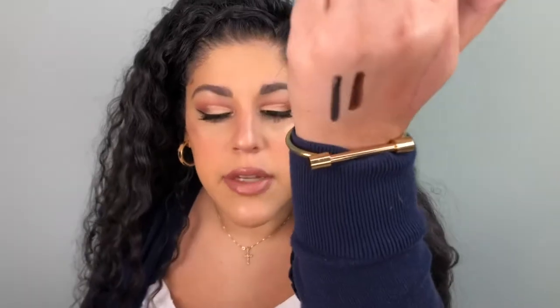There you go. You can see the difference between the black and the brown. I love these. Super shocked at how matte it was and how black it was. I really, really, really like it. It's very easy to do a wing with because it is a bristle tip, so it's really nice. And it is brand new, so it's so good.